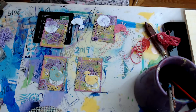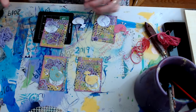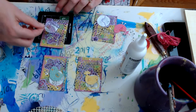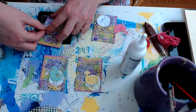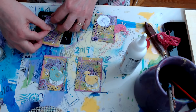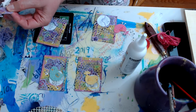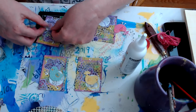So this one will have a bird's nest. I'm going to try to shove him down in there while that glue is wet. It dries pretty quick. All right, you know what I'm going to do instead? I'm going to cut his feet off. The horror. Cut his feet off and have him sit down on the nest.